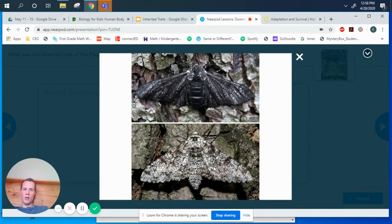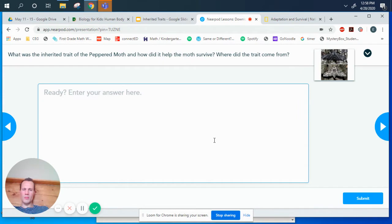Here's a peppered moth, the same species, but with some different inherited traits. How does this inherited trait maybe help this second peppered moth survive better than the first one? And where did that trait come from? Pause the video and write down your answer.